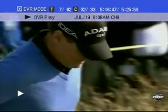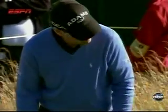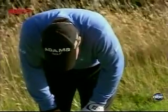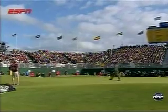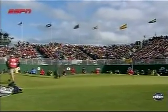See who will play first here. Watson. Rarely can you ever tell Watson's like or dislike of a situation by the look on his face. He is studying this one pretty hard. The lie is not great, Paul. It has settled down. If it was 6 inches shorter, he could putt it very easily.